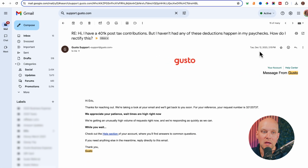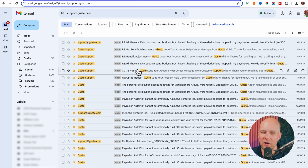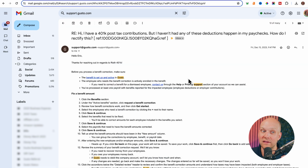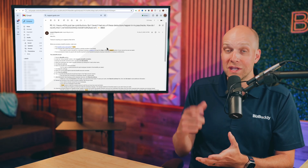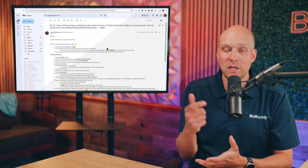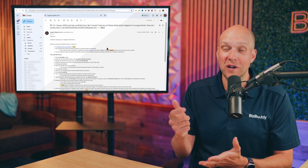And you can see here, December 12th is when I emailed them about this issue. But I found it kind of disappointing that I paid for this extra thing, and it took until December 15th, 3 days later. Just understand, if you pay for the priority support, if you do things at year end, it's going to be delayed, all right? Because everybody's trying to do things at year end.